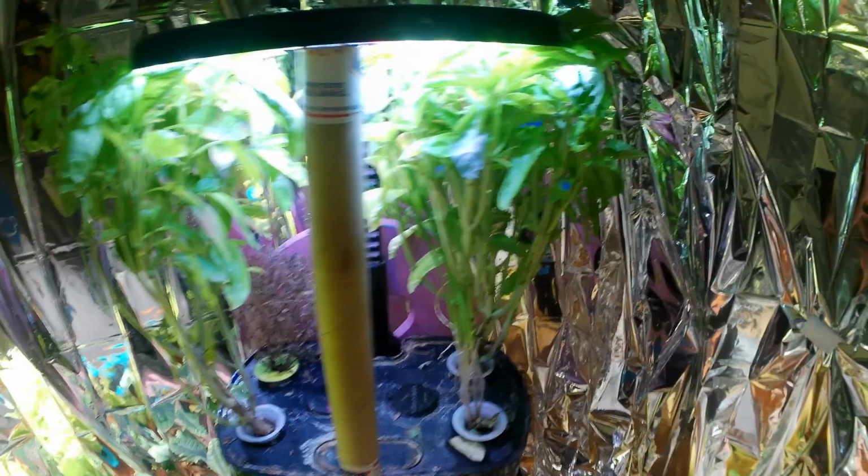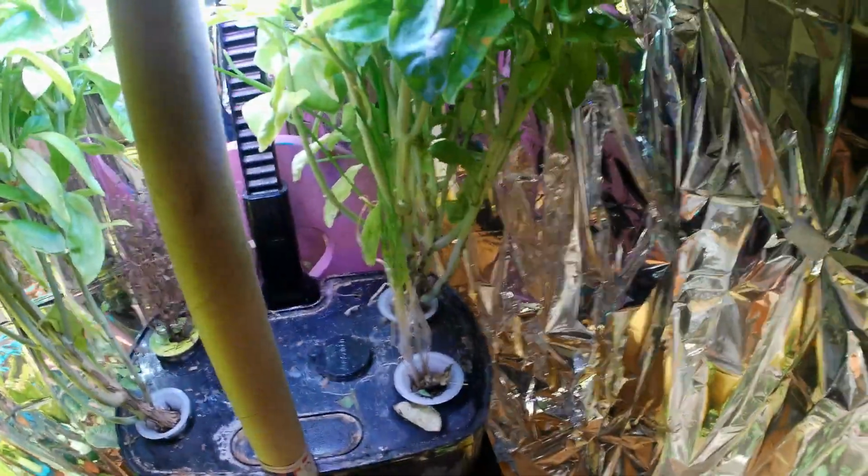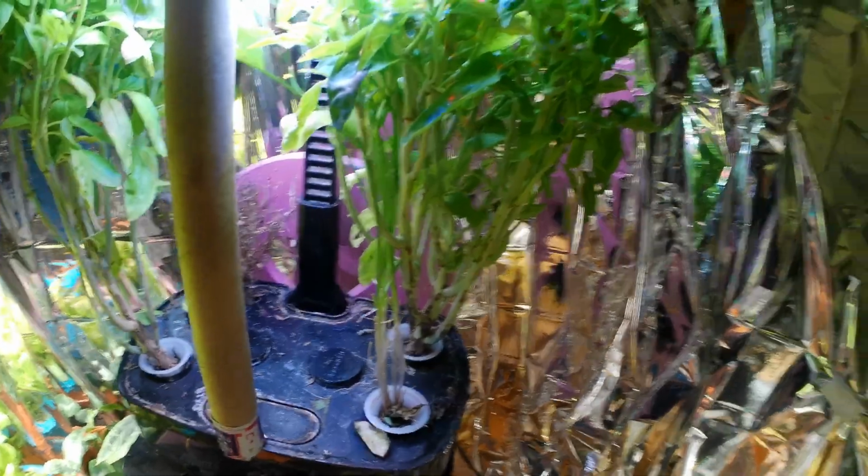The herb garden, guys, this basil plant is so ridiculous. Like, look at this thing. We get so much basil out of these plants, we don't know what to do with it. I got a freezer full of basil. We give it to people. It's awesome. If you want to grow basil and herbs, this is the way to go.